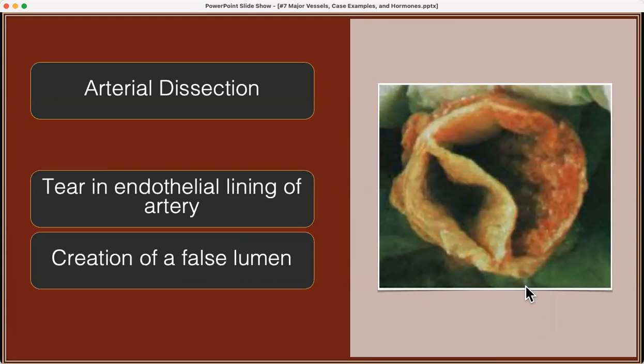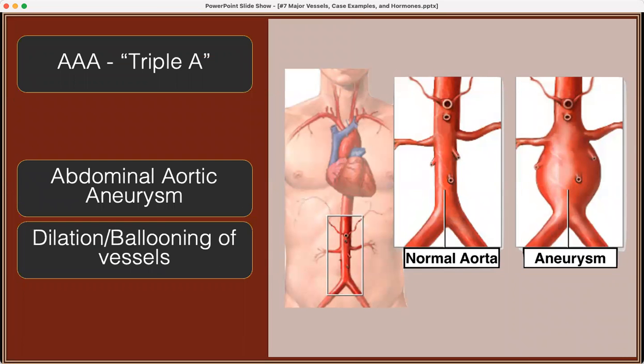This is just an image of what an aortic dissection looks like and the creation of a false lumen. And an AAA is called an abdominal aortic aneurysm, when these vessels start to balloon out. Notice how the aorta has some major vessels, the celiac vessels here, the renal arteries supplying blood to the kidneys, and also to the major abdominal organs.